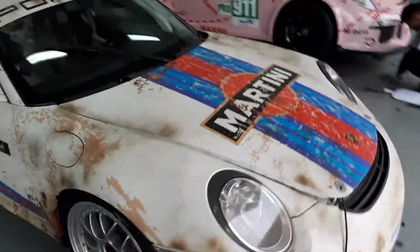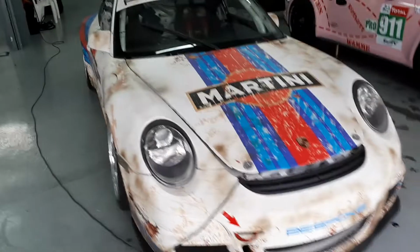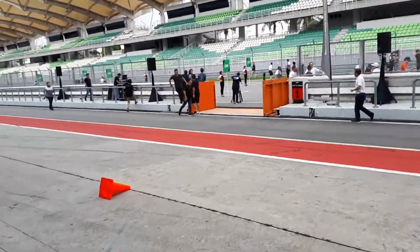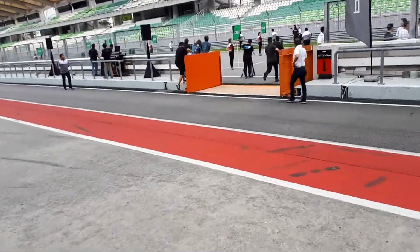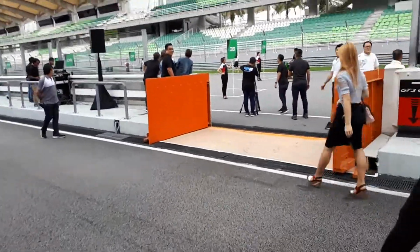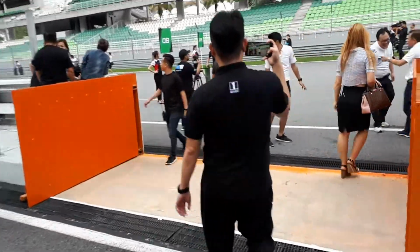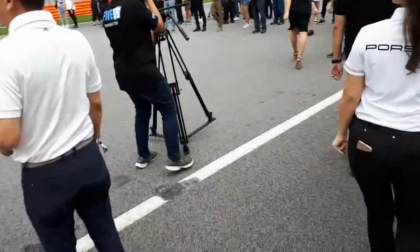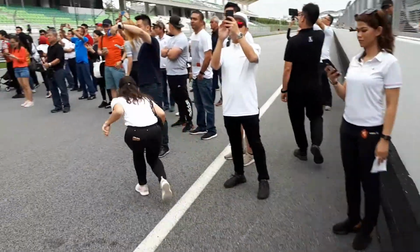Nice one, Remus. So okay, we're gonna head to the front straight now. You're not gonna be able to hear me much because it's gonna be really, really loud. But stay tuned as we head for the front straight for the launch of the 911 GT3. Porsche has invited media as well as customers and potential customers for this launch.